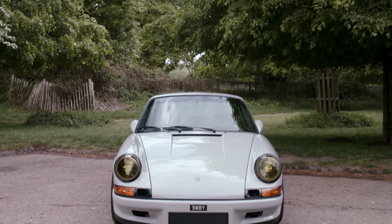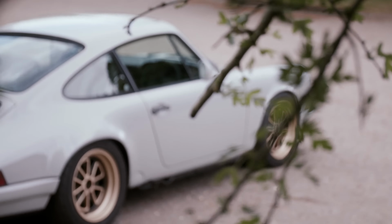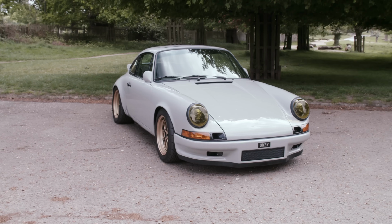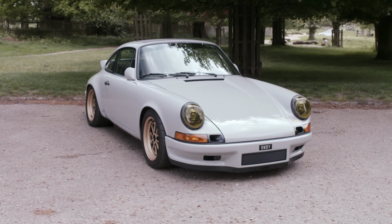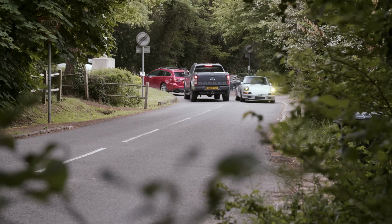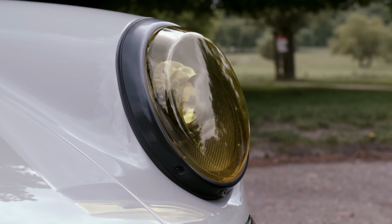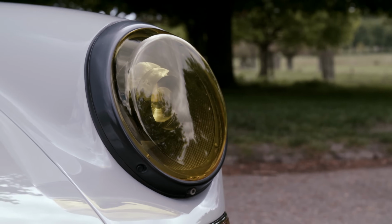It started life as an '89 3.2 Carrera, which was the donor car for Paul and his team to work their magic. You can actually see some of the origins of this car, but there are numerous changes to the exterior. For example, the long bonnet, which really changes the look of this car from the original 3.2 Carrera. And then we've got the yellow headlight lenses, which at night glow this lovely orange colour. They're actually upgraded LED lights under those headlight covers, so that's a much more useful feature for this car.